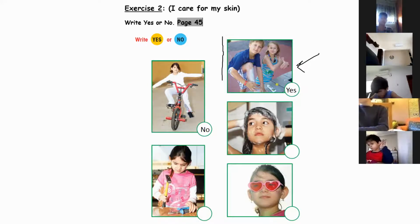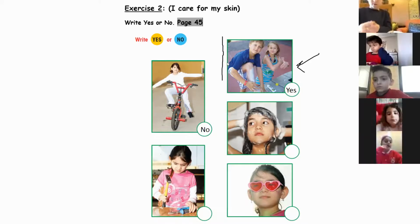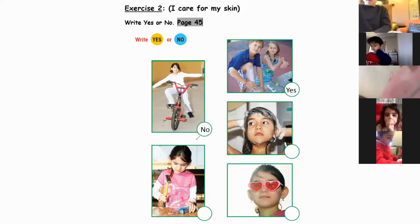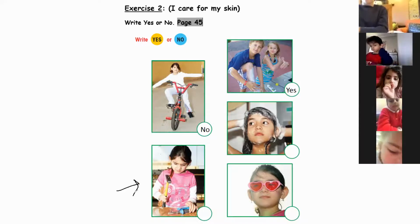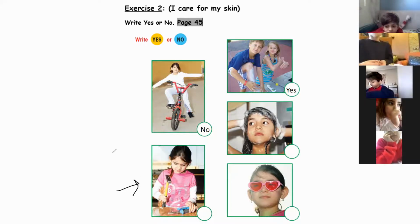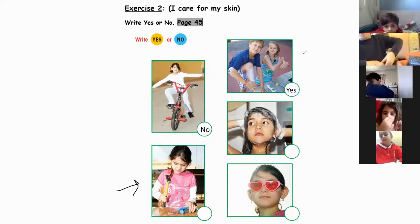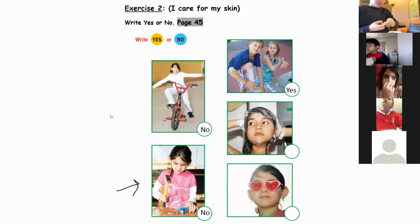Muhammad Ali Hussain, what can you tell about the third picture? Muhammad, what can you tell about the third picture? Shower. No, this one. The girl hit me something. Is she fixing? Is it a good way or a bad behavior? Bad behavior. Why? Because she might hurt her hand, right?